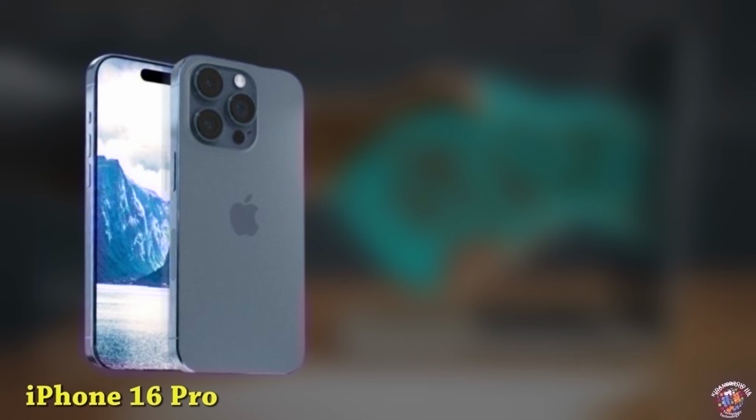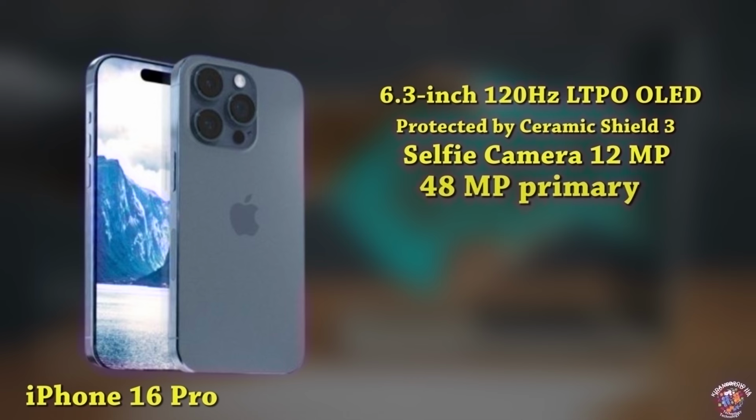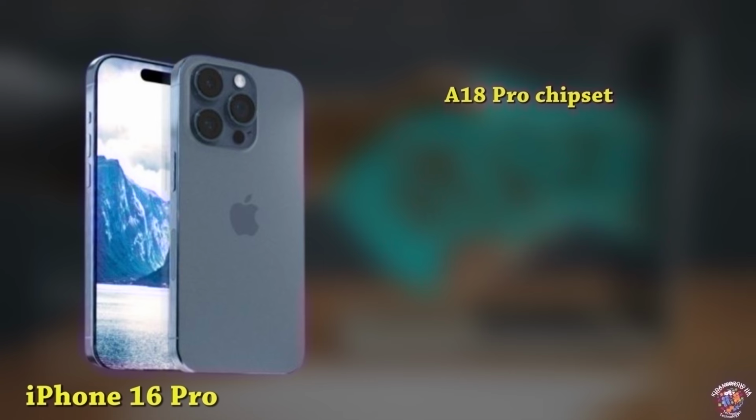iPhone 16 Pro. Display: 6.3-inch 120Hz LTPO OLED display, taller aspect ratio, protected by Ceramic Shield 3. Design: new Dynamic Island covering the 12MP selfie camera and Face ID sensors. Cameras: 48MP primary camera, 48MP ultrawide, 12MP teleprism camera with 5x optical zoom. Processor: A18 Pro chipset. Memory: 8GB RAM, up to 1TB storage.